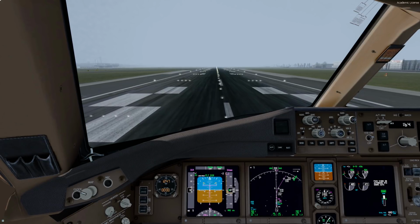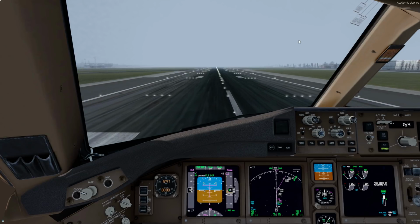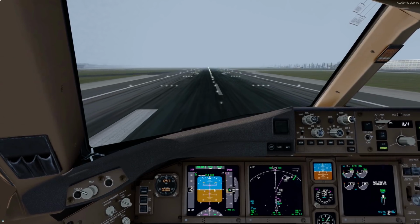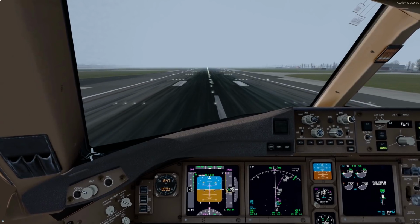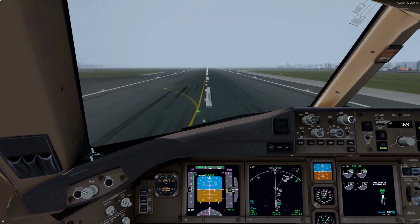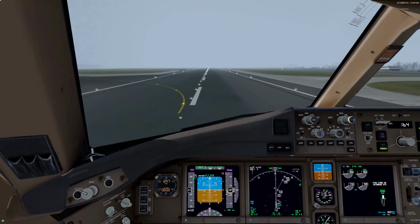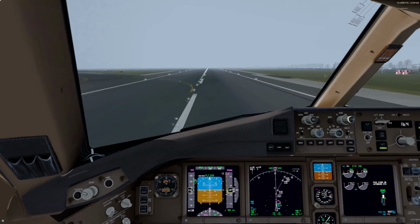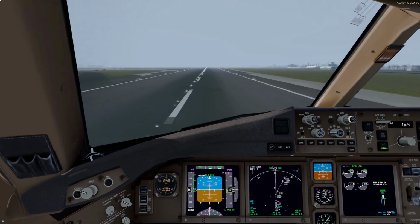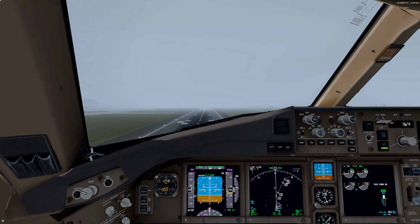Spool up the engines to around 40%. And then we hit the magic button in the PMDG, TOGA. That's the airspeed live. That's 80 knots, checked. Going into the fog, not seeing anything, that's quite cool. V1, rotate. Rotate. V2. And we are airborne. Positive climb, gear up.